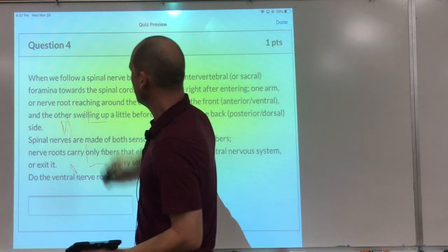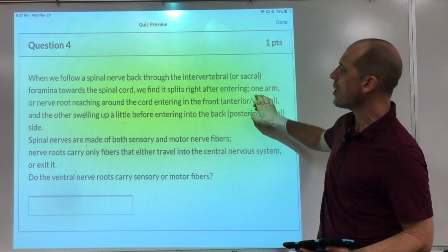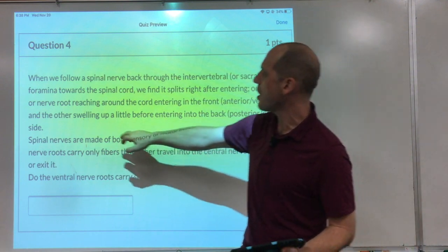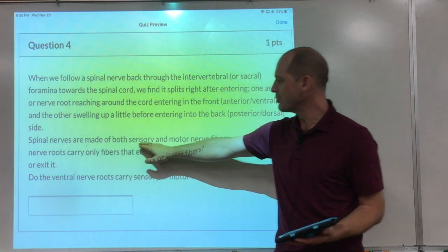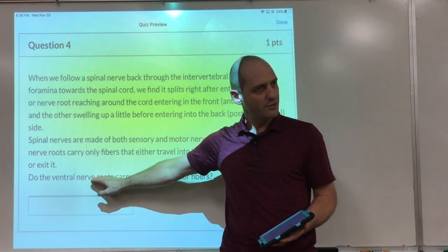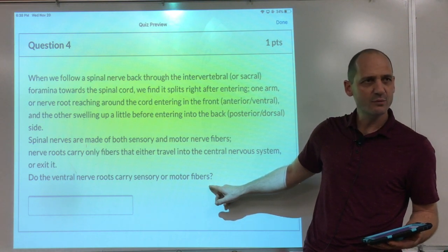So when we follow a spinal nerve back through the intervertebral foramen towards the spinal cord, we find it splits right after entering. One arm or nerve root reaches around the cord, entering in the front, the ventral side, and the other swells up a little before entering into the back or posterior side. Spinal nerves are made of both sensory and motor nerve fibers. Nerve roots carry only fibers that are either traveling into the central nervous system or exiting it. Do the ventral nerve roots carry sensory or motor fibers? Motor fibers.